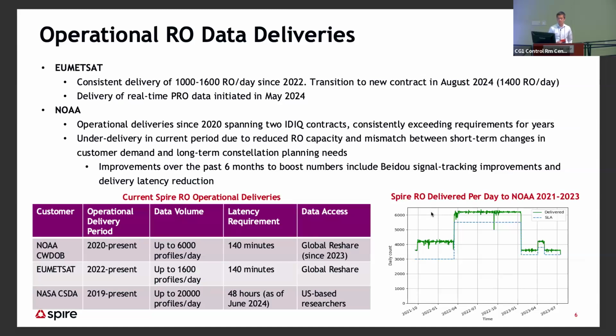Our 2 primary operational RO data customers have been EUMETSAT and NOAA over the last several years. On the EUMETSAT side, which has been covered by Christian, we've consistently been delivering between 1,000 and 1,600 RO per day since 2022. This transitioned to a new contract last month, and now we're delivering 1,400 RO per day.